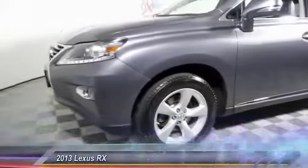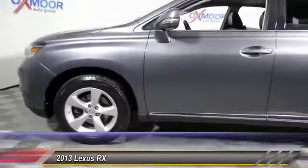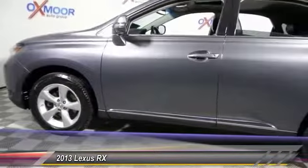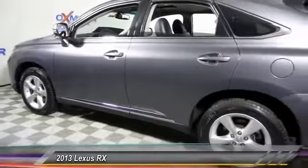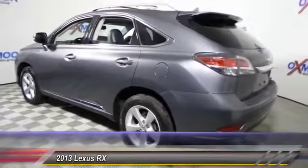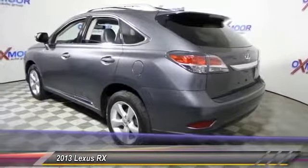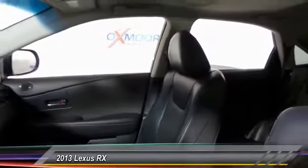The 2013 RX300. As one of the first entries in the crossover luxury SUV segment, the Lexus RX300 provides a high seating position, available all-wheel drive, and generous cargo capacity, along with great fuel economy, and is priced below $35,000. This vehicle has less than 35,000 miles.